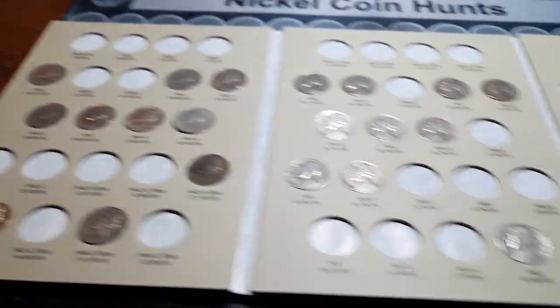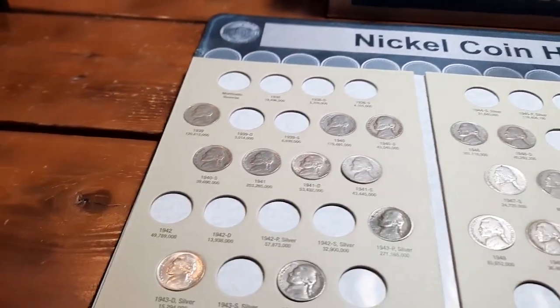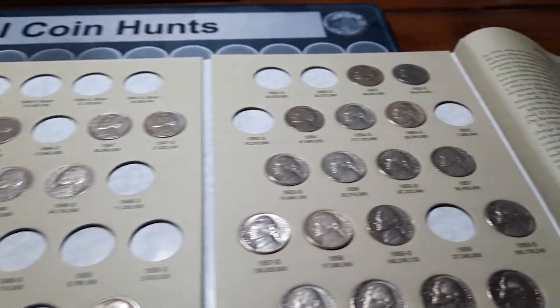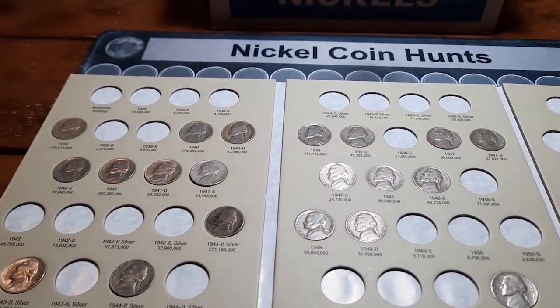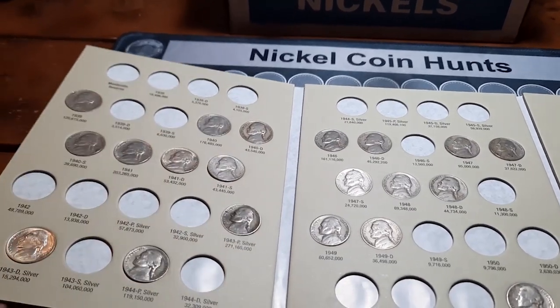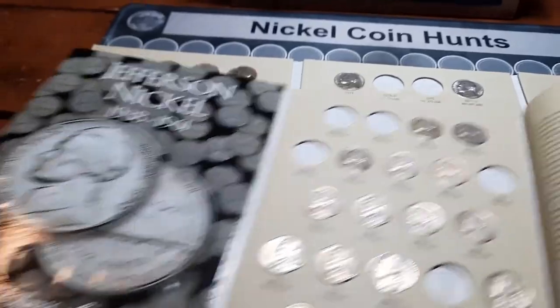This is our 1938 through 1961. Currently have 37 out of 66 spots filled. We're doing real well in this one. We're getting down to some key dates and some silvers that we're really going to need in this one. So making great progress here.